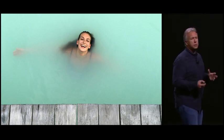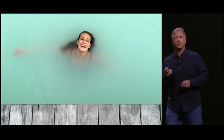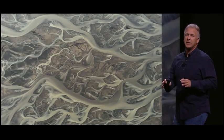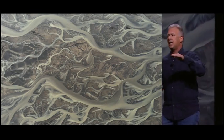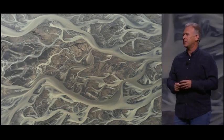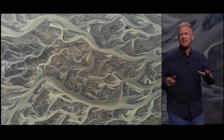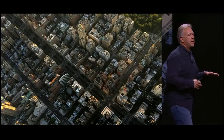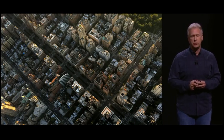There's a beautiful picture of the Blue Lagoon in Iceland. You might have guessed that's a lagoon, but can you guess what this is? It's amazing, painterly. This is a photo taken from a plane down onto a river delta system. The level of detail with the 12 megapixel sensor is fantastic. Here's another detailed photo. This is a photo over Manhattan. Again, tremendous improvement in the incredible detail of these photographs.